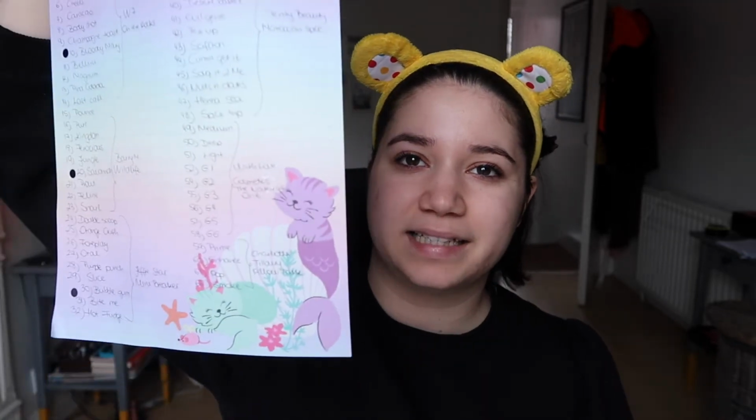So as you can see, most of these palettes are quite colourful, so we'll see what we end up with. And it's a good mix of drugstore and more expensive items as well. So let's see, let me pull up the random number generator, and on my little list I have every single shade, and next to every single shade I have a number. And look at that mermaid cat in the corner, it's just too cute.